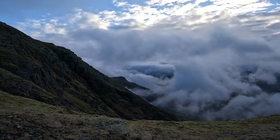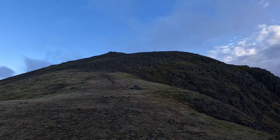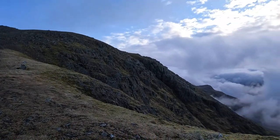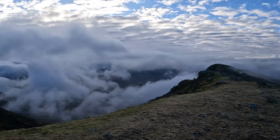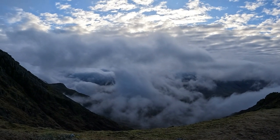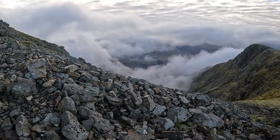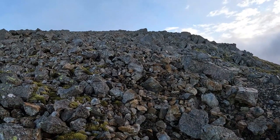Incredible. On the way up to Scafell, one final push up there. Unbelievable. I need to learn my clouds again. That's a cloud, that one. There's always a bit of scree to the top.